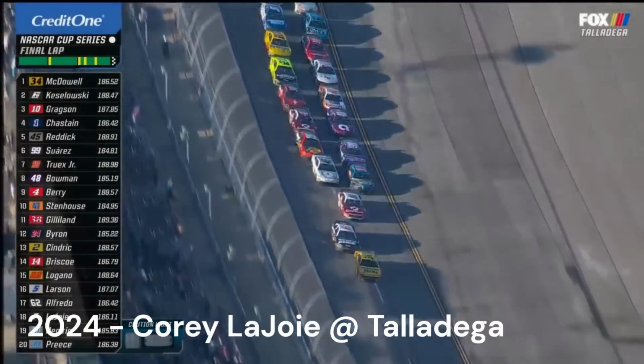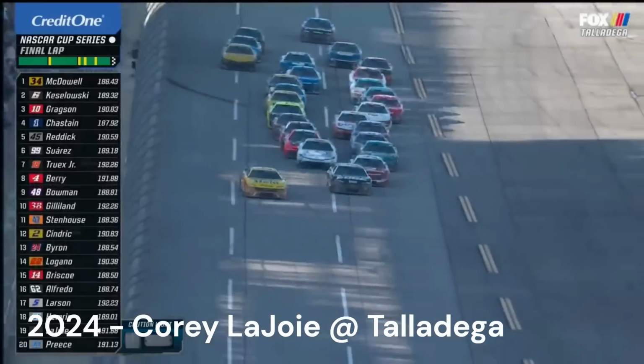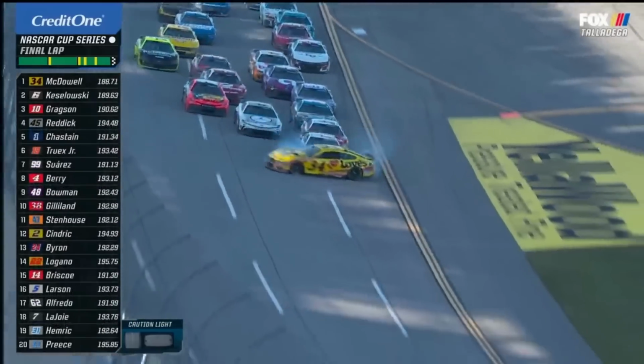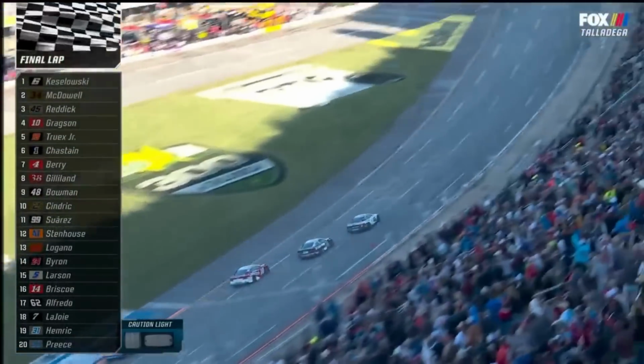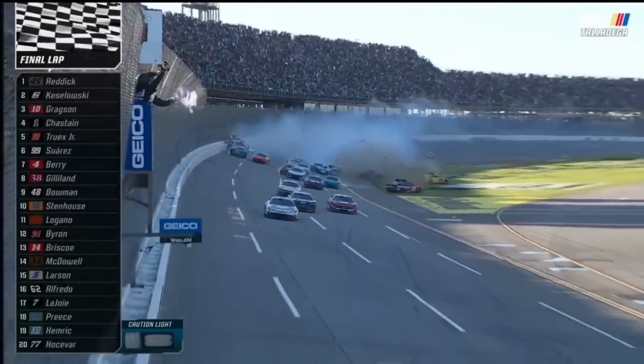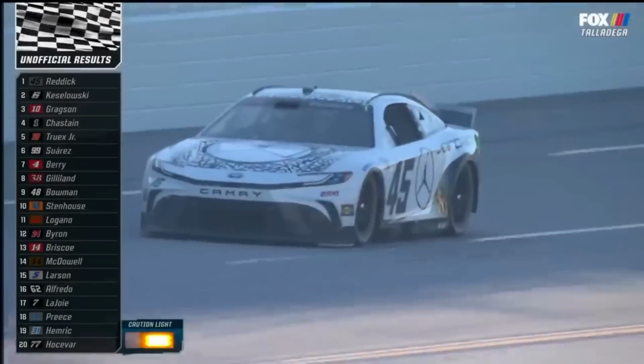It's a run by Brad. There he goes to make his move. He's going to switch back over. Oh, the block, and around goes the 34. And Reddick steals one. That was almost exactly how Brad won this race, his first race.